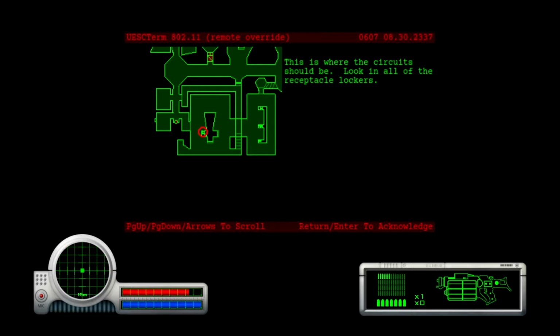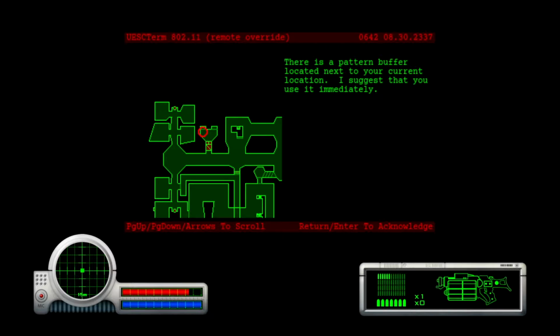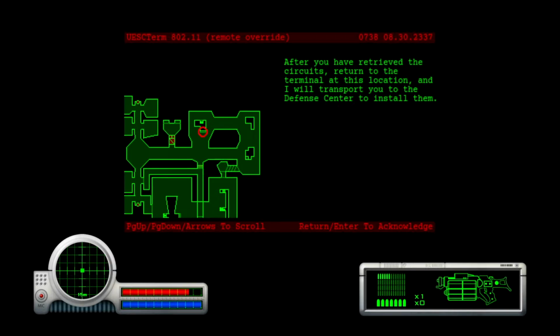This is where the circuits should be. Look at all of the receptacle lockers. I will do that. There's a pattern buffer located next to your current location. I suggest that you use it immediately. I'm way ahead of you, Leela. After you've retrieved the circuits, return to the terminal at this location, and I will transport you to the defense center to install them.